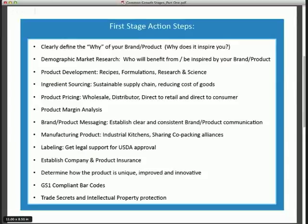So this demographic research is going to expand beyond your territory. It's going to expand on a national level and has potential to expand on an international level. So understanding the research early on and how important this is to growing your company is a really great thing to think about early on.